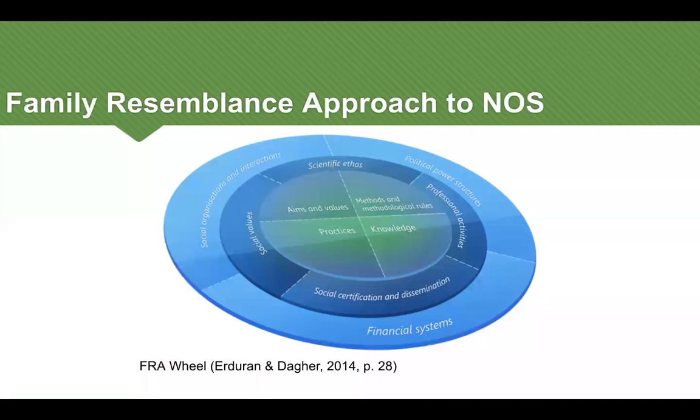We found that this approach provides a little bit of flexibility while also providing a wide range of nature science ideas. That internal circle, we call the goals, the work, and the products of science. The second circle, we call the social and institutional norms of science. And the outside circle, we call the cultural influences of science, where you get into how politics and financial systems affect science.